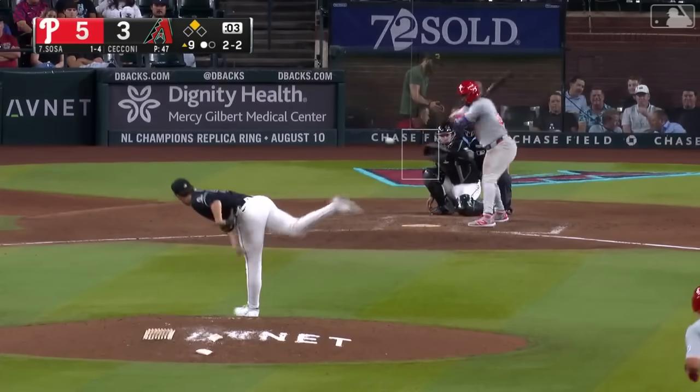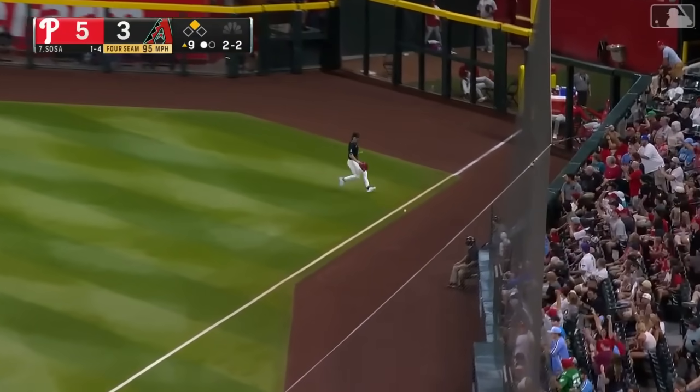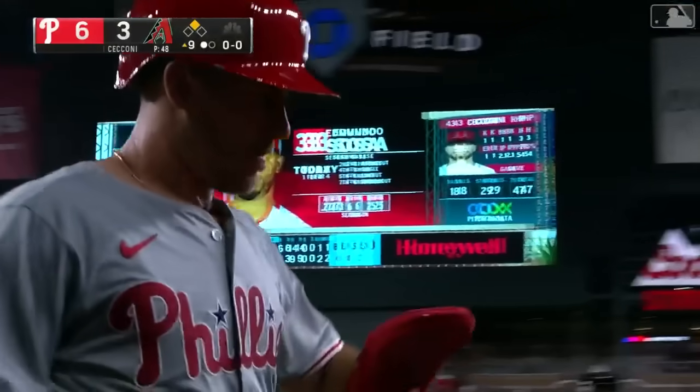Edmundo Sosa coming up here. Opposite way down the right field line. That's going to drop in for a base hit. Carroll will cut it off in foul territory. JT will score. Sosa to second. It's an RBI double. And the Phillies get another insurance run.